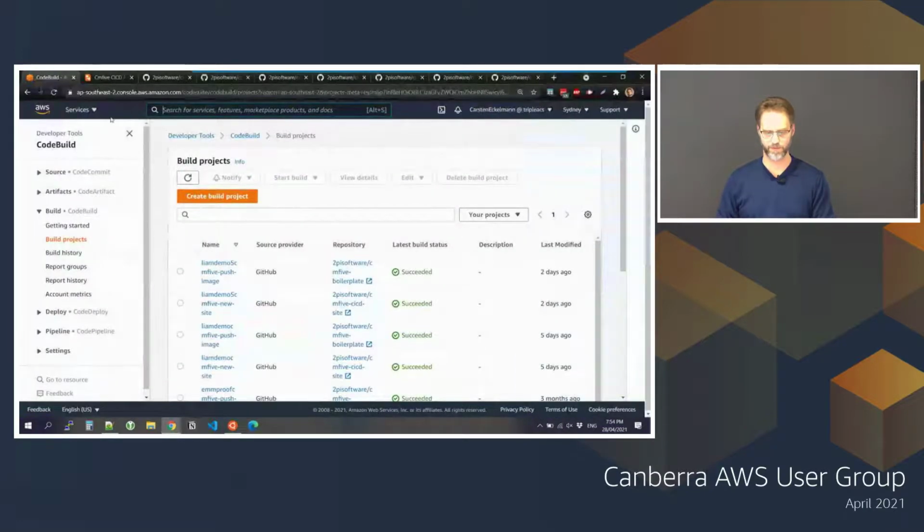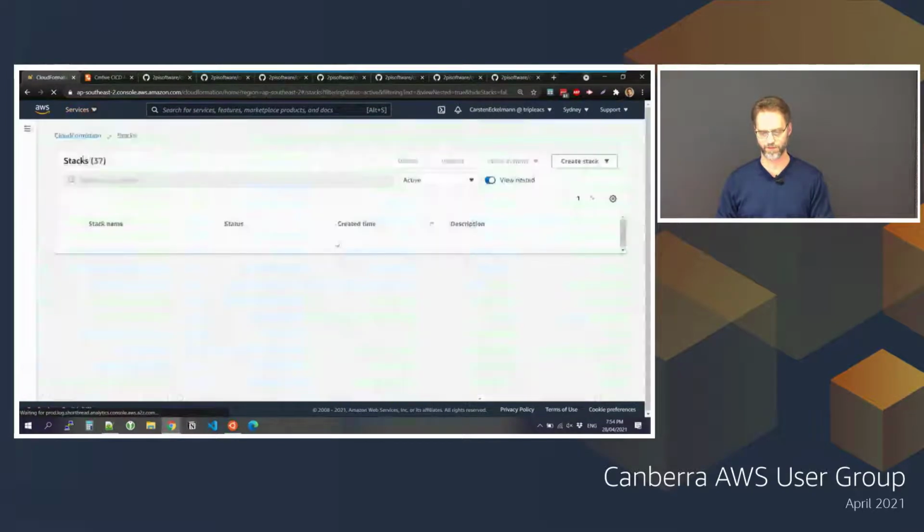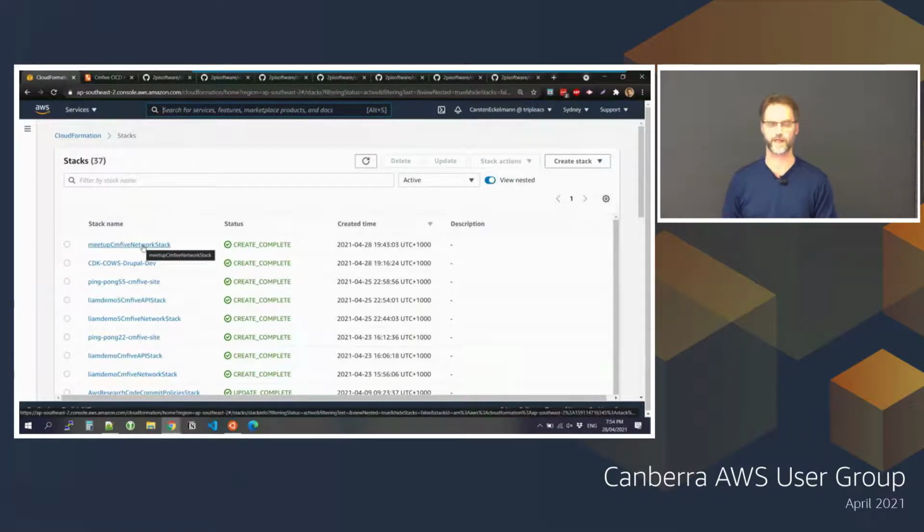So as I'm going to CloudFormation here, I should see that the first CloudFormation stack should have been completed. And you can see here, it's called meetup CM5 network stack. Meetup is the namespace that I've chosen for this demo. Liam would choose a different namespace, and so we can create the same type of infrastructure without colliding with names and using the same scripts.